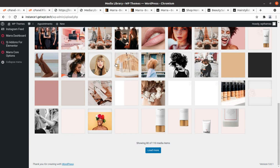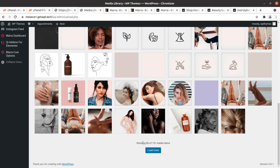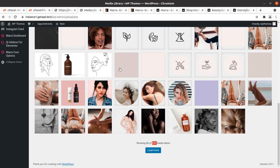Okay, so it is still 110, and now we can refresh the page again without repeating the process. I am refreshing the page, just note it, and continue. That is 110 as of now, and the page refresh is going on, and we have to wait again. And now we have 151 media items, and it is really increasing. So I believe we have to repeat the process, and again I am refreshing this page.